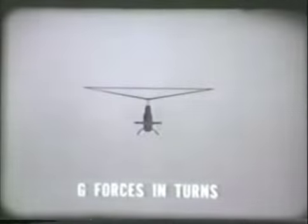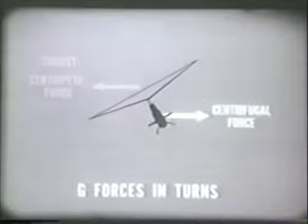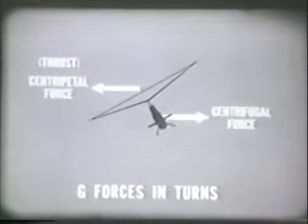In turns and pullouts, G-loads multiply as a measure of the aircraft's acceleration. The total resultant G-load acting on a Cobra in a turn is a centrifugal force pulling the aircraft outwards. To overcome this force, the resultant thrust must be an equal and opposite centripetal force producing enough G capability to sustain the turn or pullout without loss of airspeed or altitude.